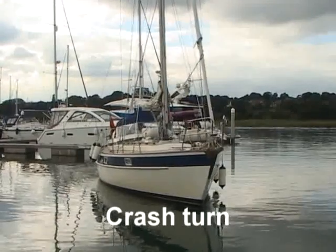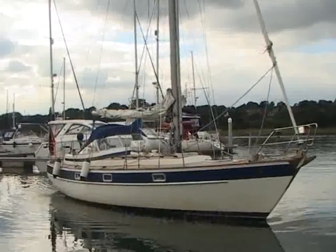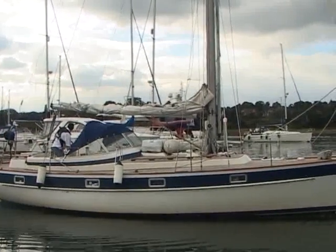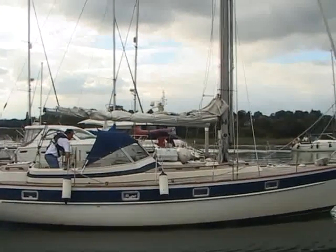With prop walk to starboard astern, we'll turn the rudder hard a port, give a good thrust of ahead, enough to get the bow turning, but not so much that we actually start to get any way on, and then we'll put the engine astern and continue this swing to port by getting the prop walk to walk our stern to starboard.